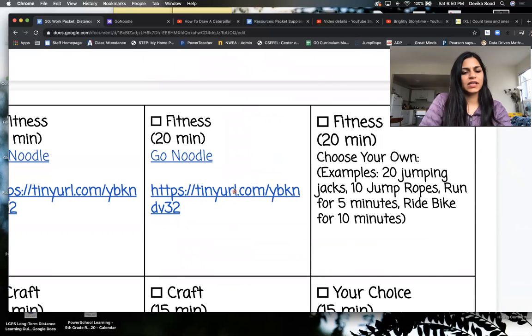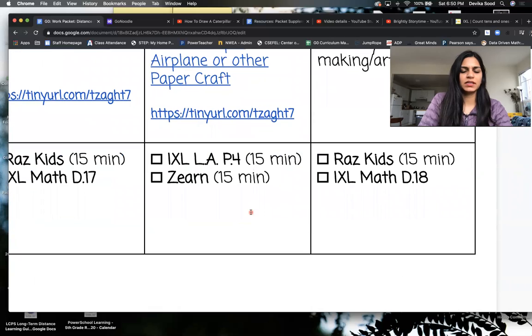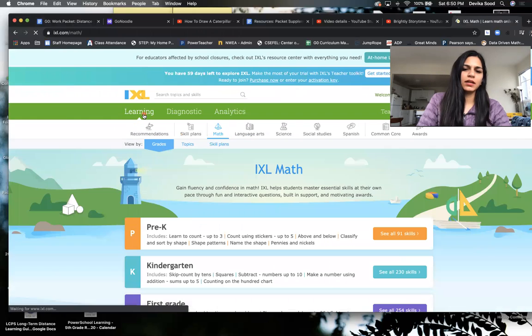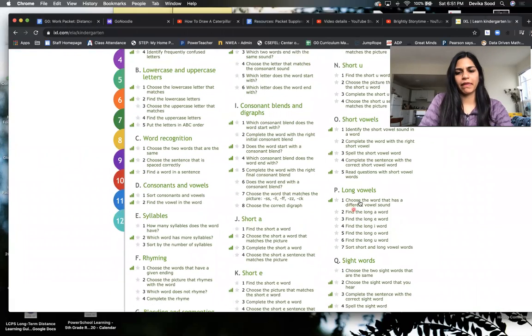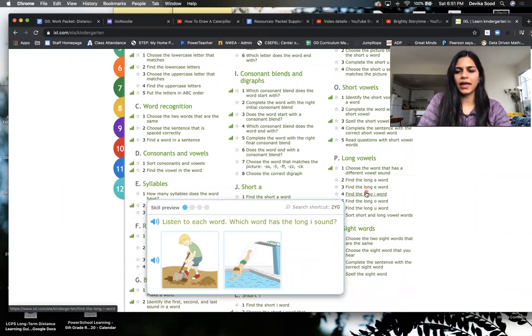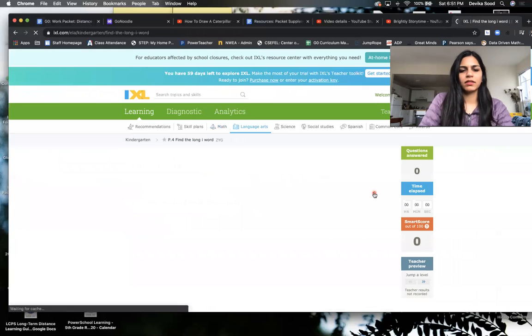They will do their fitness activity for 20 minutes, their craft activity for 15 minutes. They will do their IXL lesson, Language Arts P.4. Again, go to IXL, click on Learning, this time click on Language Arts, Kindergarten, P.4. P, long vowels, makes sense. 4, long I, because they are learning long A and long I this week. Click the lesson.